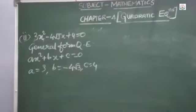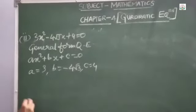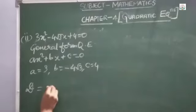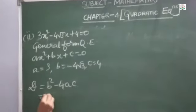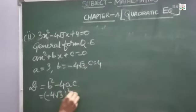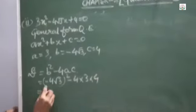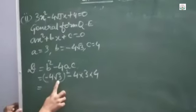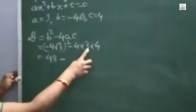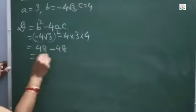Okay. So now we have to find the nature of the roots. For the nature of roots we need what? Discriminant. So discriminant D equals to B square minus 4AC. Now put the values: B is minus 4 root 3 whole square, minus 4 into A is 3 into C is 4. So minus into minus is plus, 4 square is 16 into root 3 square will be 3 only. So 16 3s are 48, minus 12; 4 3s are 12, 12 4s are 48, which is equals to what? 0. Okay.